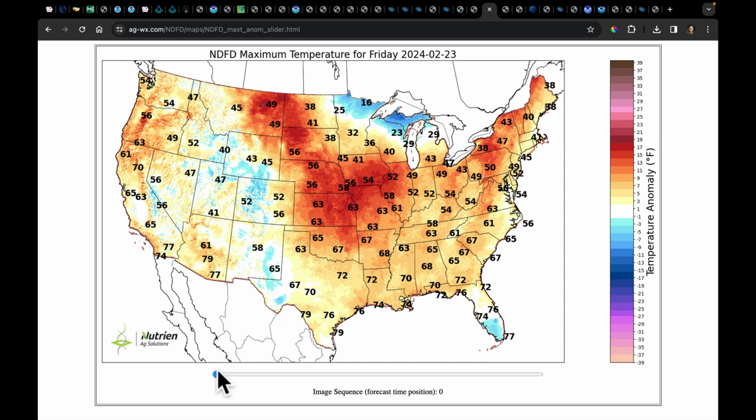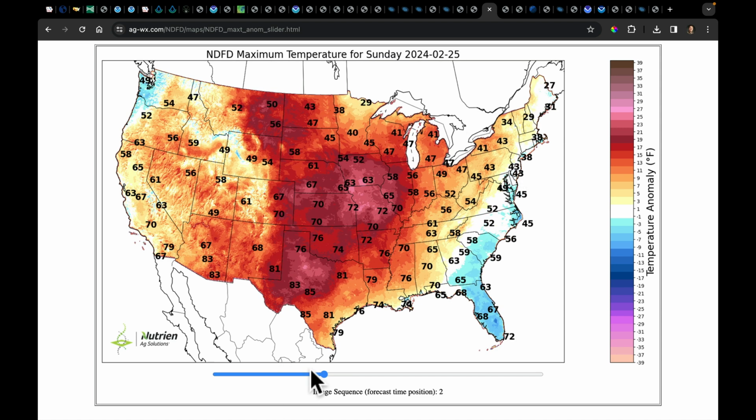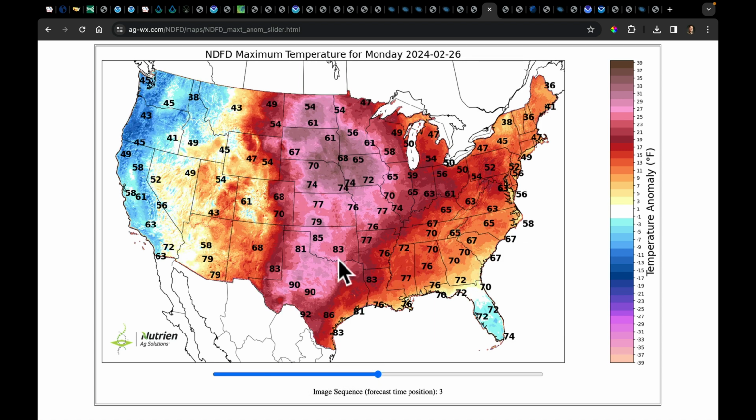Already looking at 20s in some places, in the teens. That colder air by Saturday presses farther east, and this is what supports the snow coming into this corridor. But behind it, just a lot of mild air. Sunday into Monday, that's the setup.